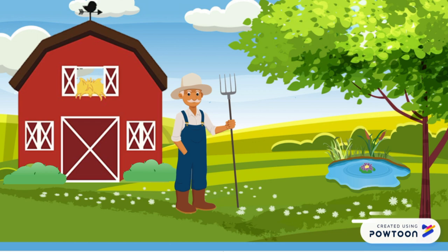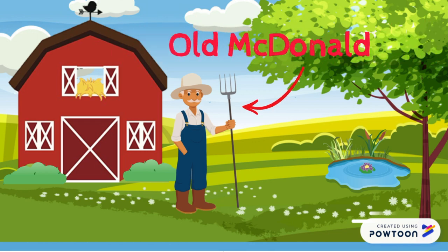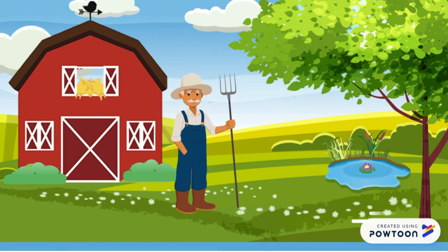The farmer's name is Old MacDonald. Say hello to Old MacDonald. Hello. Old MacDonald, will you show us what animals you have on your farm? I don't think he heard us. Everybody, help me to ask him. Say, Old MacDonald, will you show us what animals you have on your farm? He said yes. Old MacDonald is going to show us what animals he has on his farm.